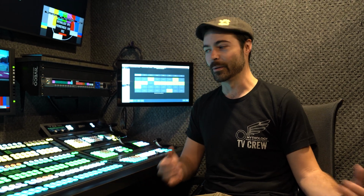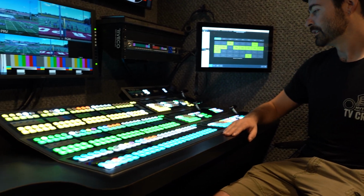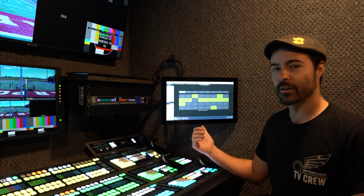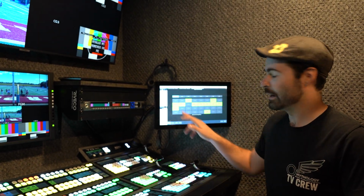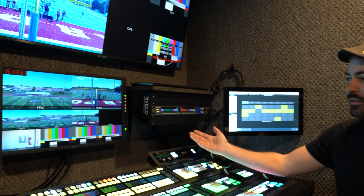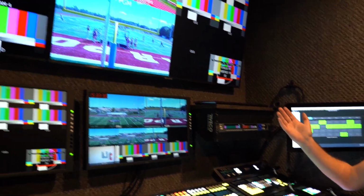And now for the contender for probably my second most favorite part of the trailer, the front, or the back, depending on how you're oriented. Anyways, the director, producer, and technical director spot. So all lit up, we have the Ross touch drive panel. Like I said before, we have a touchscreen monitor here for the TD that will run Ross dashboard for everything like that. We got, of course, another KP16 key panel and multi-viewers galore.